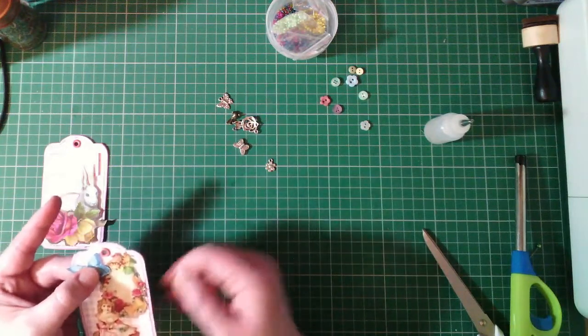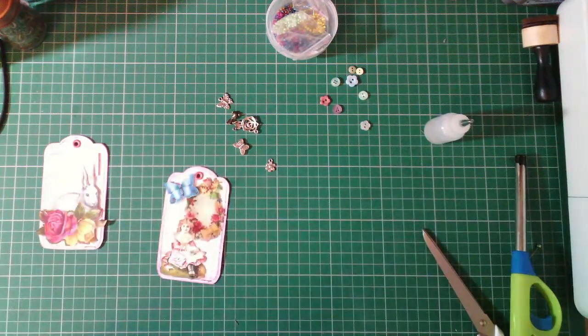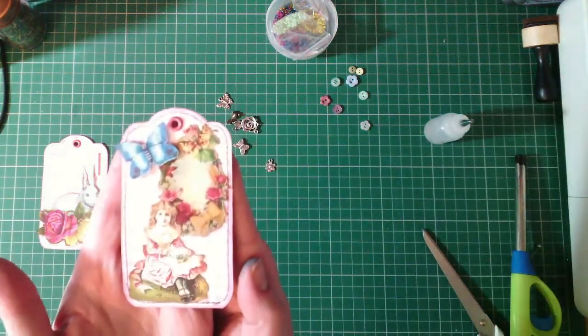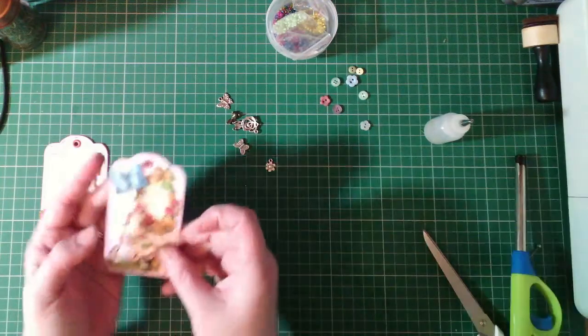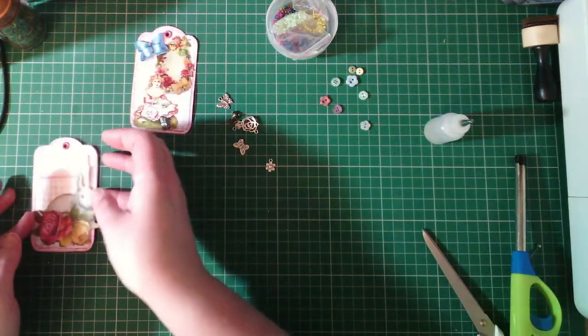Hey ho. There we go. I quite like that. And then we'll just add our ribbon to the top of it in a minute.